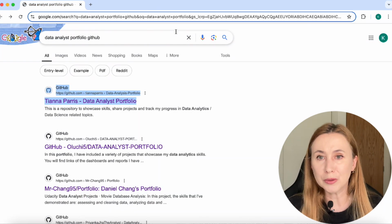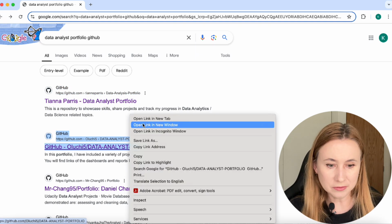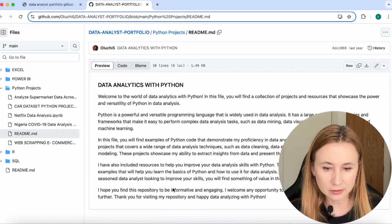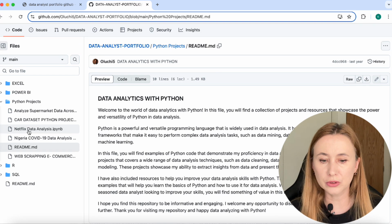I will look only at one project because remember, I'm an HR manager, I have only 10 seconds to look at your portfolio. Let's go with the next one. So we have different folders. Let's look at the Python project. README, data analysis with Python. Python is a powerful, versatile programming language. You don't need to explain what Python is. Let's do Netflix data analysis.